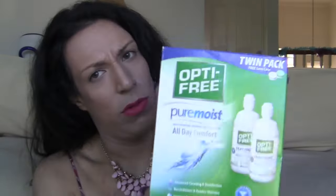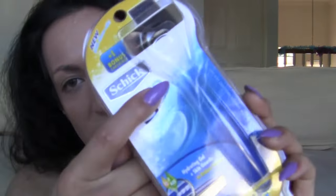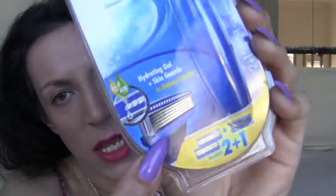The Pure Moist All Day Comfort Opti Free Eye Contact Solution. Works really great. I will repurchase and repurchase all day long. Love it so much. That one and the Equate are just going back and forth. Chic 5 Hydro. Oh my god. Best blade ever. I use men's shavers and blades. The Chic 5 Blade Hydro 5, you guys. The best of all time. Will repurchase until the day I die.